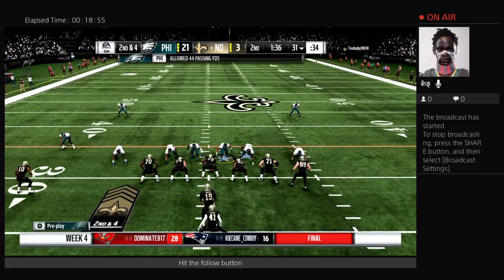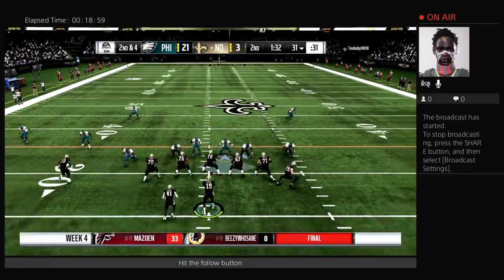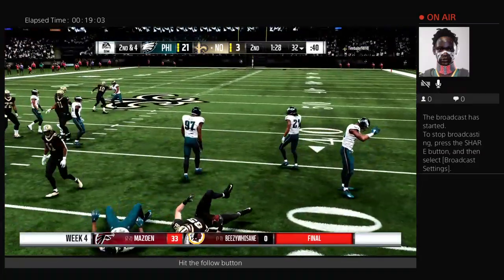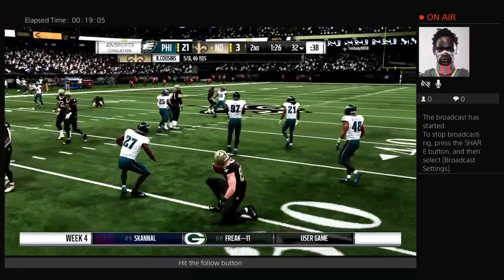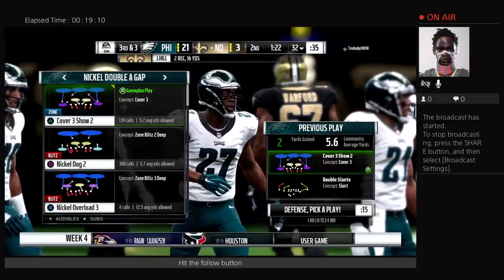Super tough. A gain of 6 there on 1st. From the shotgun, it's Cousins. That one complete to Hill. And he's able to get out to the 32, brought down there. That throw good for only a couple. It brings up 3rd down.